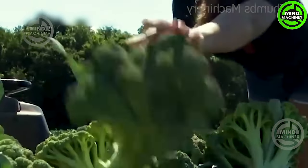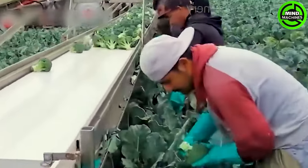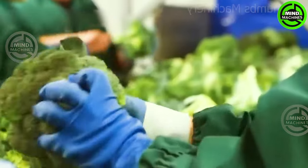California plays a crucial role in broccoli production, accounting for 15 to 20% of the market share in the United States. Farmers in the state depend on visual cues such as the dark green color and firmness of broccoli heads to pinpoint the optimal harvest time, ensuring the delivery of high-quality produce.